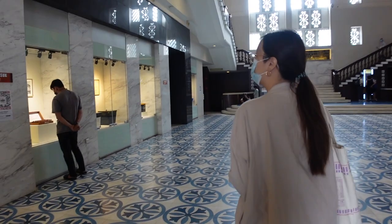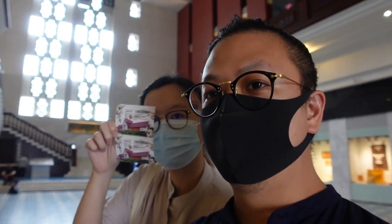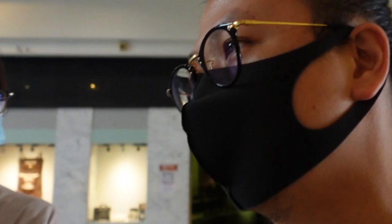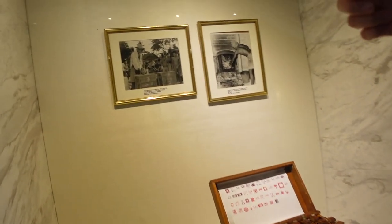That is damn mad, man. So, non-Malaysians, I think it's 5. Yeah, non-Malaysian, 5. Locals, 2 ringgit. I think it's nothing, man. But then again, you're paying tax money, so it's definitely more than you. It's the voting thing. It's how they voted last time.